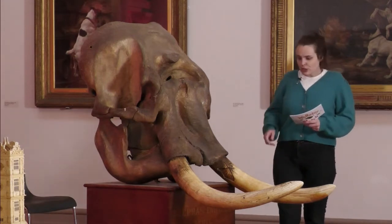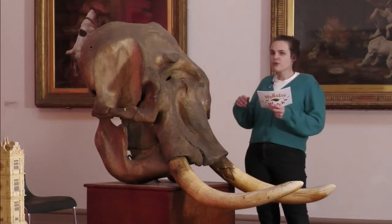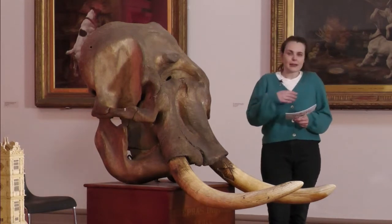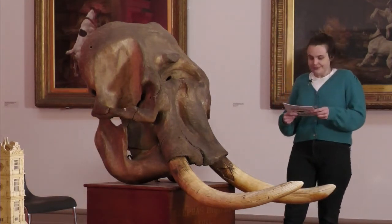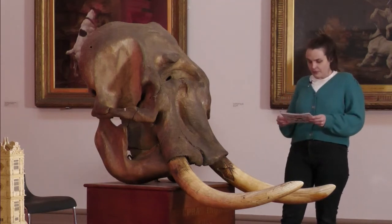If you come to the hall and see the specimen, you'll see on the bottom it has some writing that says it's from India, and it says it's an Indian elephant, and that's actually the old name. They're now called Asiatic elephants. So we don't know that this was actually from India. It could have been from anywhere in Asia. So what do we know about the difference between Asian and African elephants?